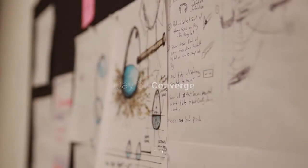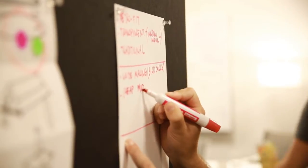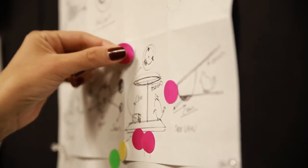On the third day, we're focusing on evaluating the solutions that we came up with and determining a design direction. So we want to make sure that the best ideas win. This is merit decision making. It doesn't matter if there's an intern on the first day or the CEO. The best ideas need to win.